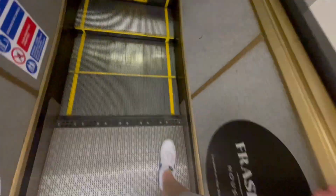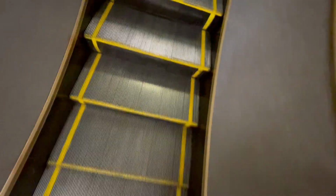Let's go along. I'll have to mute this music out in here because we don't want to get copyright. So right, you can hear the escalator motor. Here it is. There used to be a lift there, but it doesn't work anymore. It's been decommissioned. Let's go up.